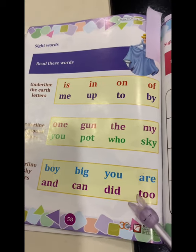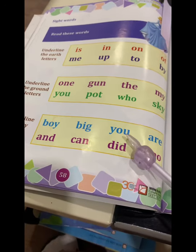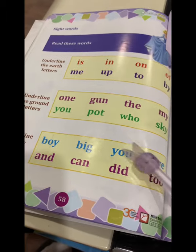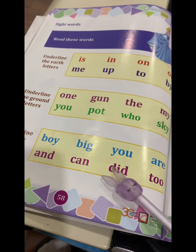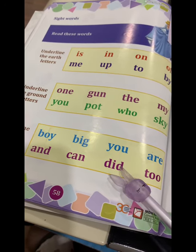Very good. So, these are the next 8 sight words for this week. And I want everyone to learn all these 8 words by next Monday. 1 word every day, all right?